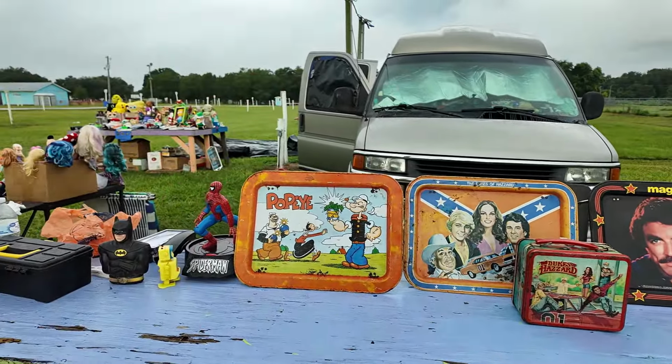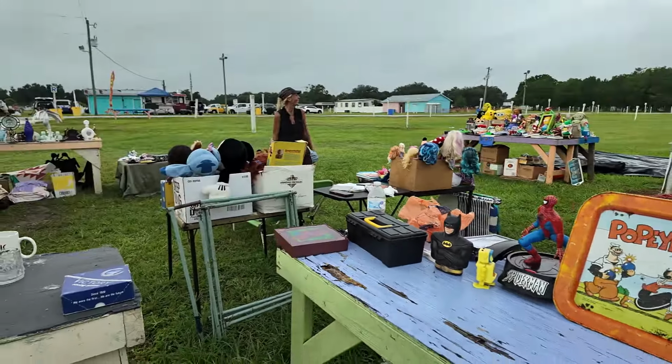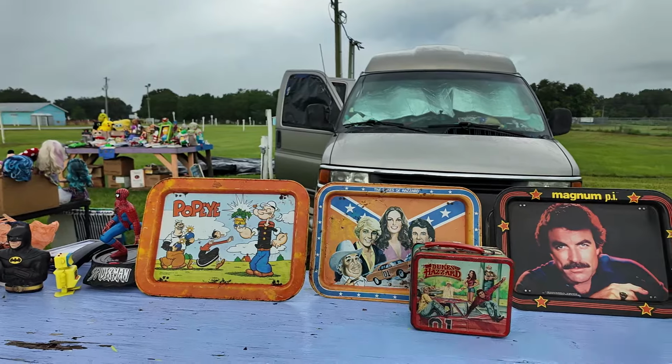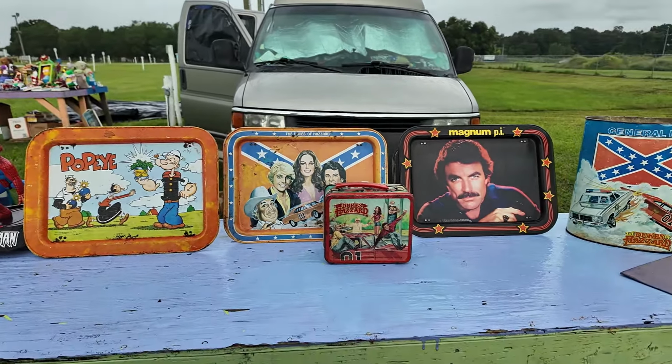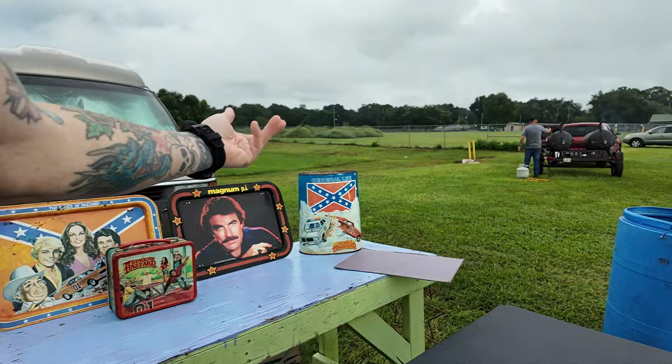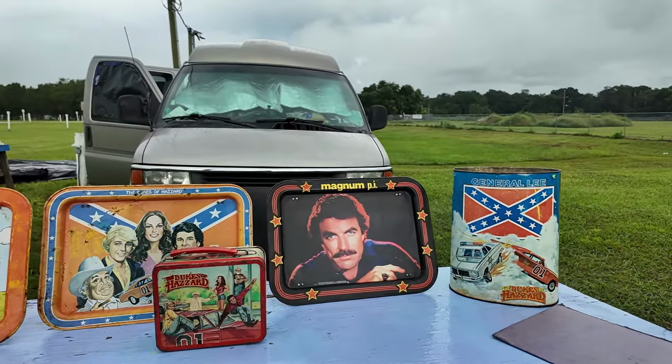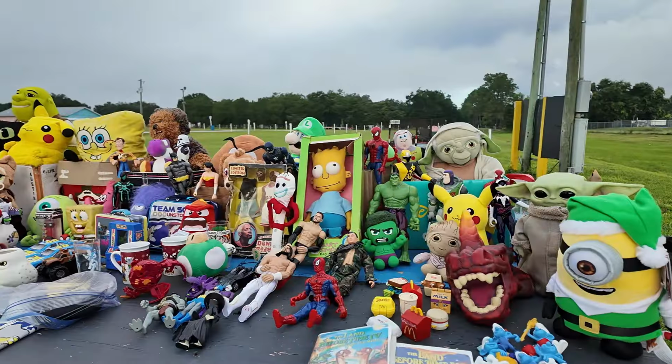What are some of these trays go for? Jeff, what do you got on the tray? It's 60, and Magnum would do 25. That's pretty cool. I like all this kind of stuff. You got some nice stuff, man.